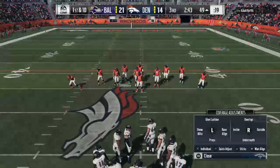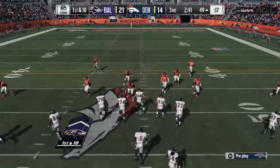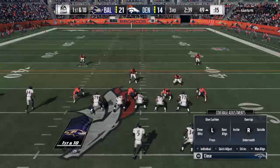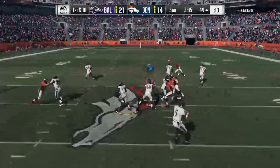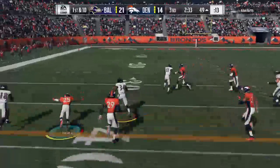That looked like a pretty good route combination there because you've got to find a way to clear the guy running the drag, because when you do, you can just put the ball on him and then let him run. He's got some space. They'll run it now out of the gun.